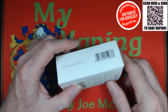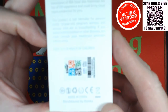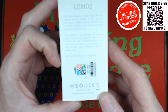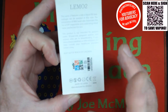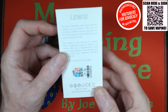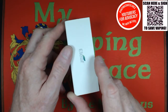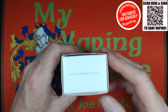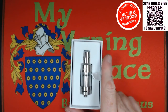Eleafworld.com, the SKU number. As you can see here on the back, the scratch and check was, oh boy, focus is way out. I did do the scratch and check when I bought it, just to make sure that it was an actual real Limo 2, and it checked out fine on the eLeaf website. So here you go, eLeaf Limo 2, eLeafWorld.com. So let's take her out of the package and see what we've got.